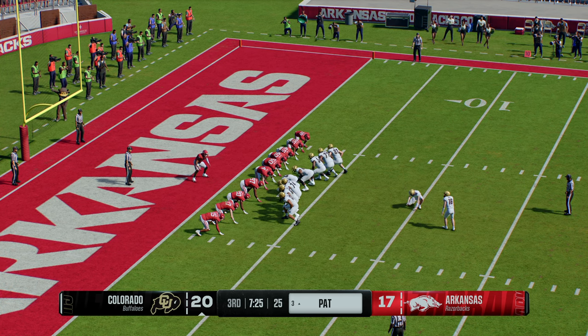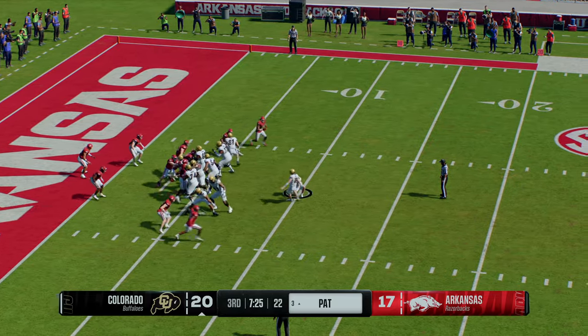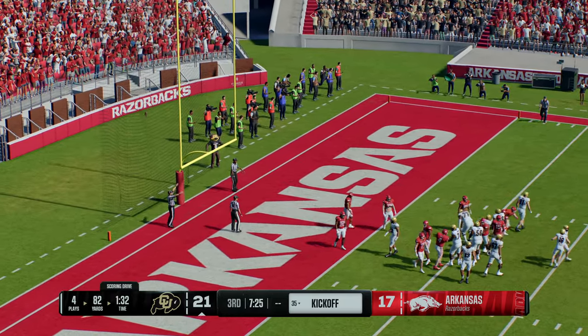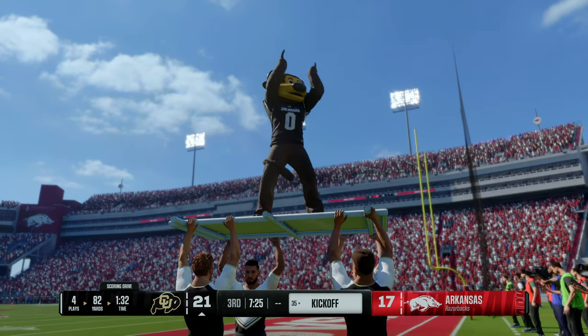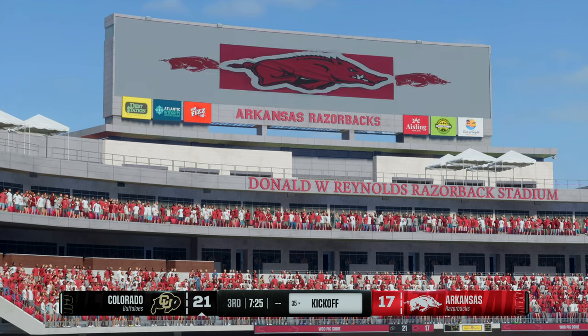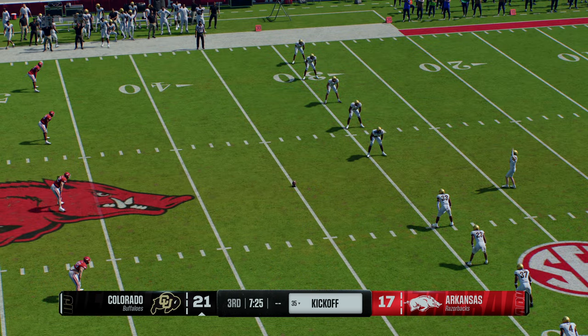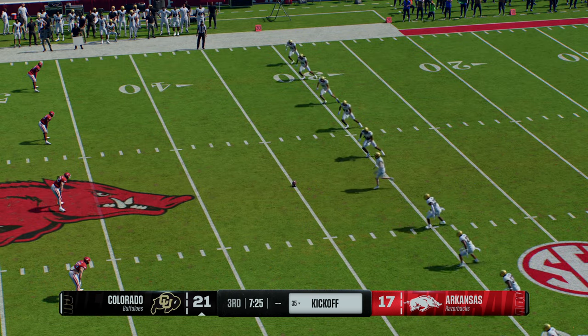Lining up to tack one more onto that lead. And with the extra point, they take a 21-17 lead. Quick work on that scoring drive, just four plays. And the score comes on a pass from 40 yards out. Lining up to cover the kick after that touchdown drive.